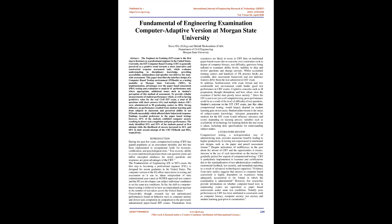To provide reliable measurements of student performance which, as well as having predictive value for the real Civil EIT exam, a total of 20 questions with short answers, essay, and multiple choices, MC, were administered to 90 graduating seniors in 2016. Strong influence on performance resulted from student learning gain from subjects in classroom and perceived ability to use FEBooth successfully, which affected their behavioral response.